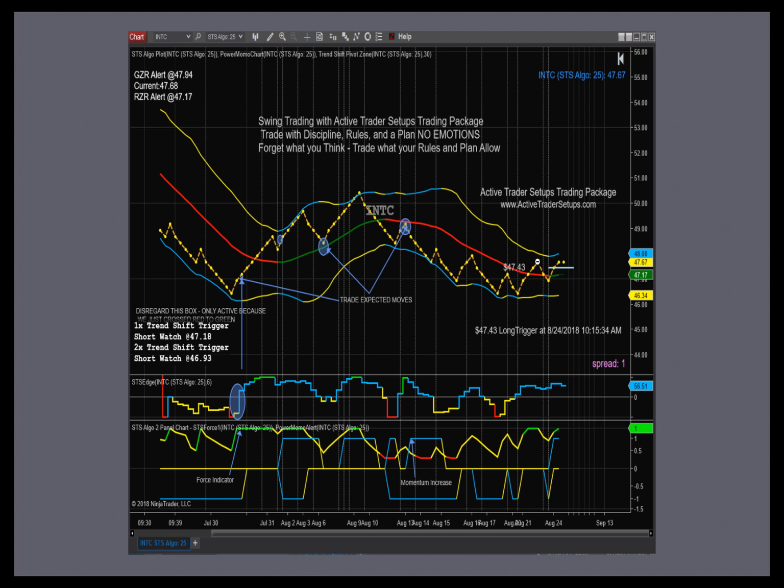As this was coming up to this level here, which was above where it actually triggered at 47.43, there was a box in this corner giving a higher price to trigger the red to green crossover for the long trade watch and alert. As this pulled back, this recalculated. We use a projection system that's always looking forward from where we are. And as it looks forward, it gives you the price, if it's applicable.